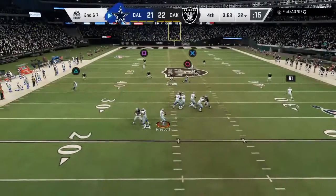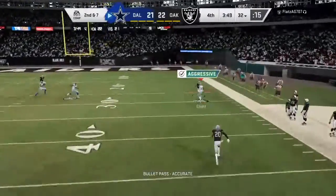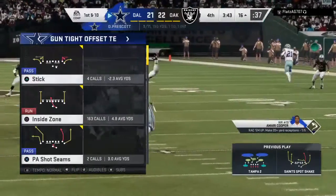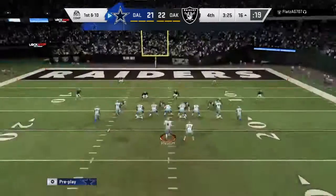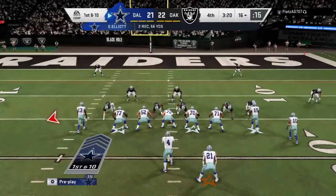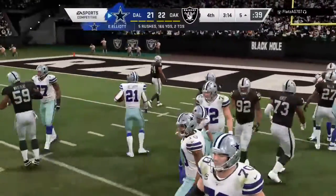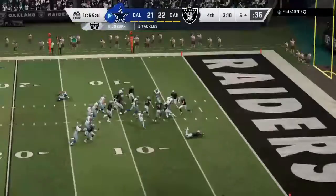To throw is Prescott. Looking deep for Elliott. It's caught inside the 25. And he's going to have this down deep into Oakland territory. A big play here for Dallas. 53 yards. A real field flipper there as all of a sudden they've got a first down in the red zone. This is Elliott. Elliott a first down and more. And all the way down to the 5. 11 more yards that go around. A first down as well.